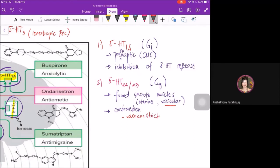In the uterine smooth muscle, it will cause uterine contraction, or what is the medical term for uterine contraction? That is oxytocic effect. Again, the medical term for uterine contraction is oxytocic. That's the opposite of tocolytic. Tocolytic is the relaxation of uterine smooth muscles.